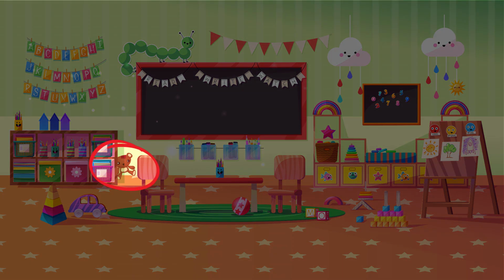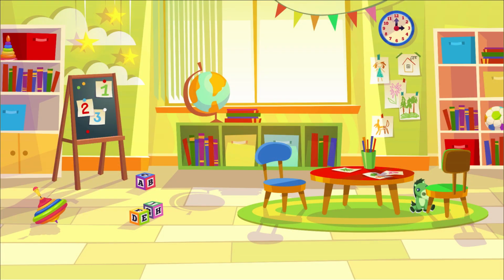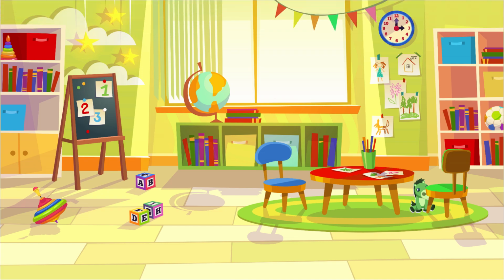Fantastic job! If you found the hidden stuffed animal, give yourselves a pat on the back. Now, let's march on to the next exciting bedroom scene. Next up is this cozy room. Crawl into each corner of the room and find the hidden stuffed animal in 10 seconds.